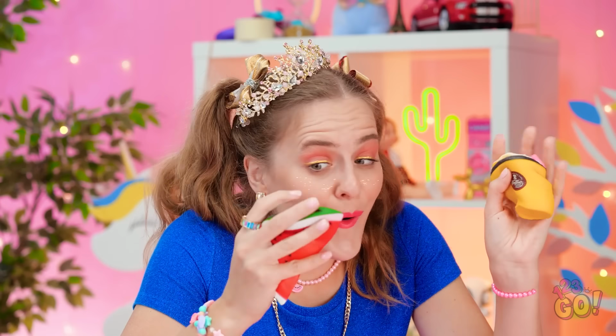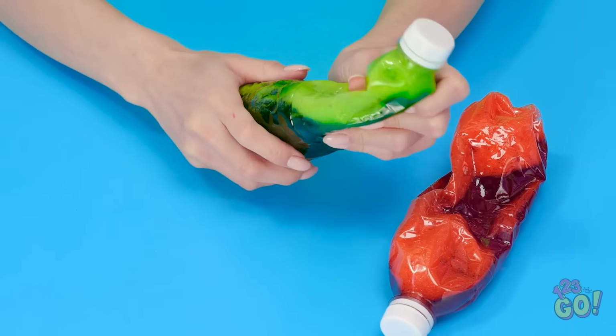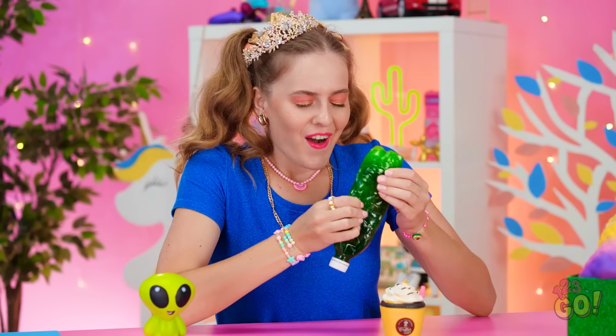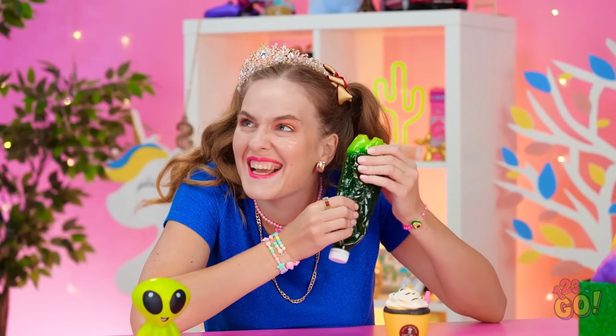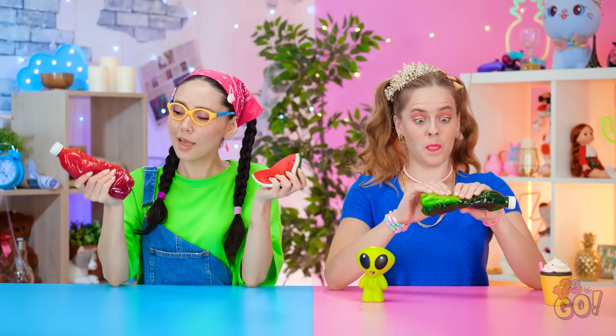Hey! Look what I've got over here! Huh? What are you talking about? I made colorful squishy bottles! Ooh, okay. How about I trade you this watermelon? Well, I guess so. I do have two after all. Yes! So squishy and crumbly! Now I have a bottle and a watermelon squishy!